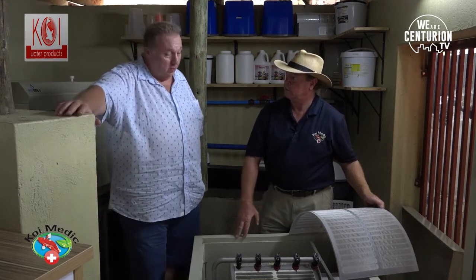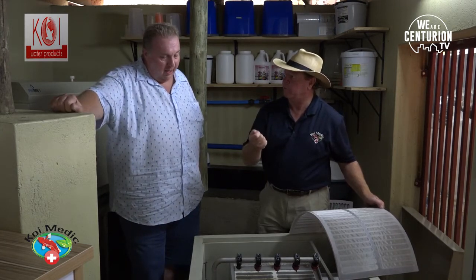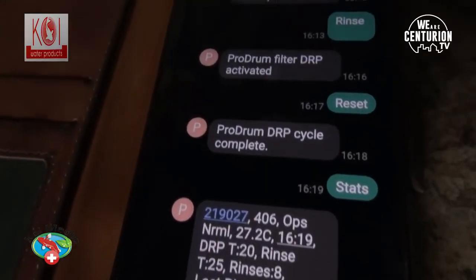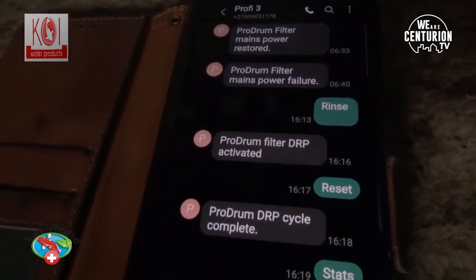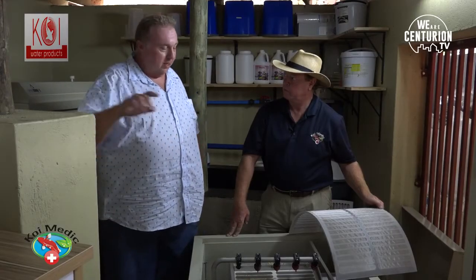What more do you want than that? So you as a businessman can literally be traveling, and from an app perspective on your phone, you know exactly how healthy your filtration system is. Exactly. I can see how many times this thing has rinsed. I can see if there's any power failure, and I can see if there's any dry run on my phone. I can actually sit in my office and press the rinse button via the SMS function, and the water goes out and cleans my drum.